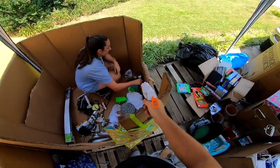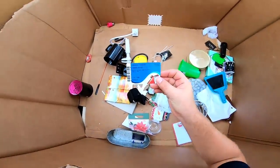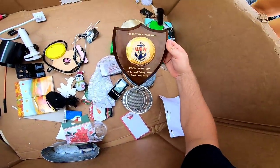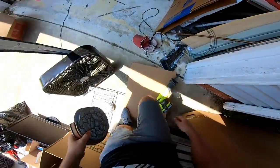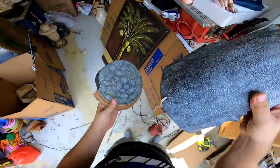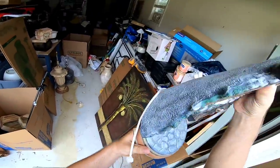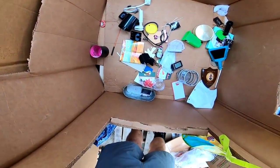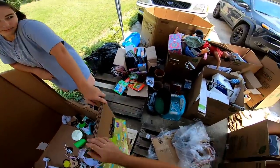Does this Nerf gun work? Oh wow. That works really well. Yeah, we got a carnival something. How far have we got? Oh, I think this is the base to that haunted house thing. Oh, wait, yeah. It goes in the back like that. Alright. Everything else looks not worth it. That was pretty good. Not too bad. Got a lot of good stuff.